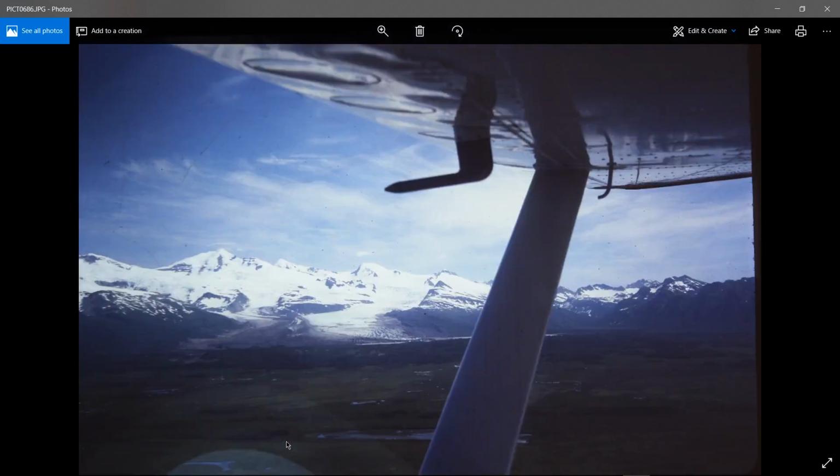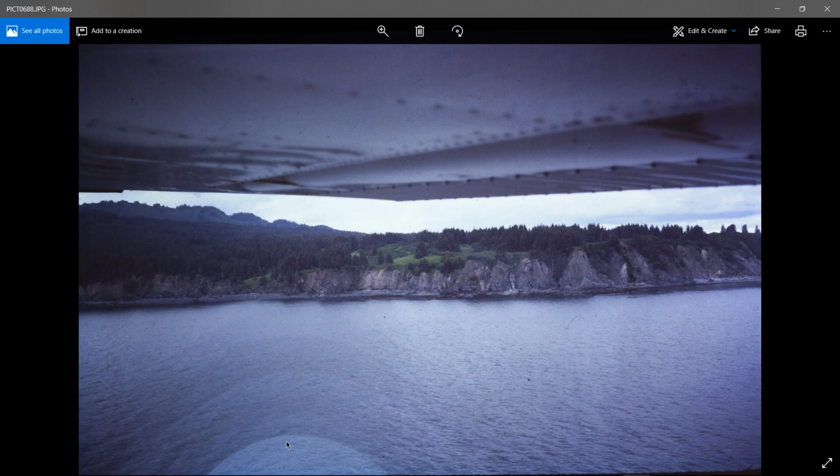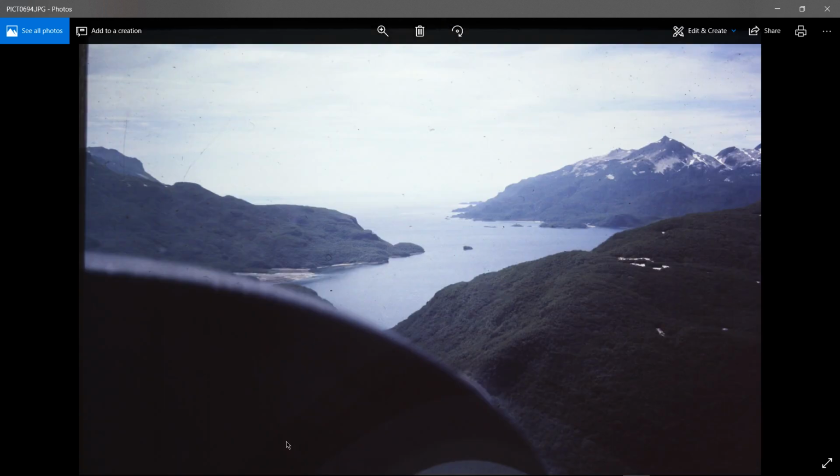That was a wonderful airplane. It was a 1979 Cessna 180. And I had it on a set of straight floats at first, aqua floats. They were really good floats. Here we are fishing again. And more pictures of various things. Oh, that's a nice looking fish. Must be a silver. Anyway, great times.